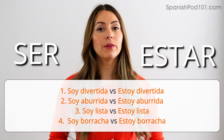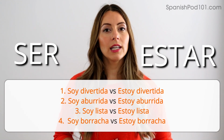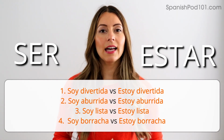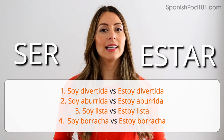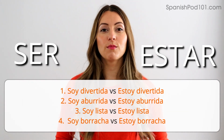But there are instances in which, depending on the adjective, we'll be able to use both verbs, but we'll be saying different things because one is going to be describing a personality trait and the other verb is going to be describing an emotional state. Let's have a look at some examples. Soy divertida versus estoy divertida. Soy aburrida versus estoy aburrida. Soy lista versus estoy lista. Soy borracha versus estoy borracha.